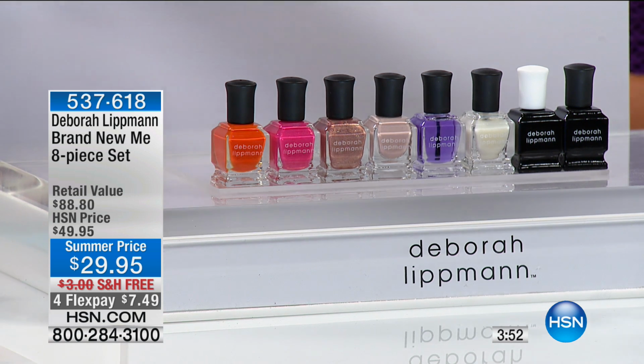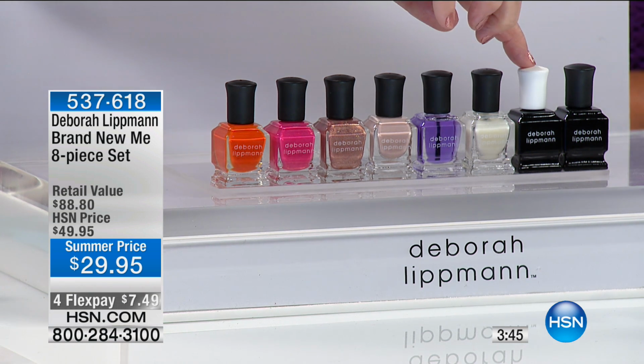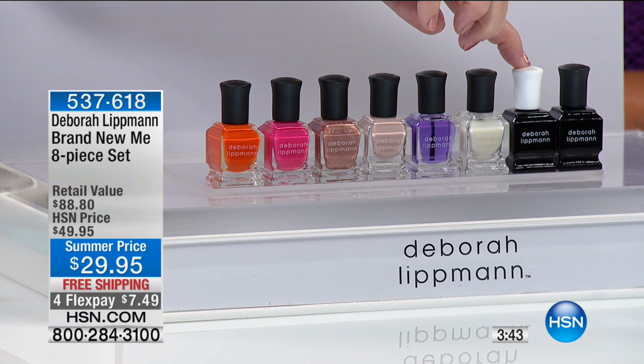So in here, you are getting cuticle remover, which is what I used first. Then I would use the cuticle oil to hydrate. Then I would use the base coat, which has the white top. This is the Gel Lab Pro base coat.